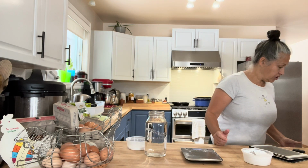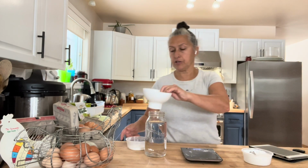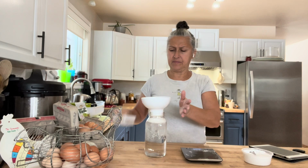Now I am going to zero out my scale. 1 ounce is 30 grams, by the way. So if you're doing it in metric, 30 grams, 1 liter. Imperial, 1 ounce, 1 quart. That's your mixture. And I'm going to weigh out the 1 ounce here. And this is going into the water, just to make sure I don't make a mess here, because it's very powdery.